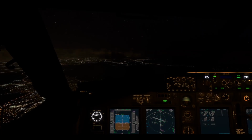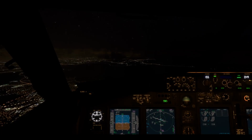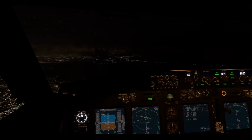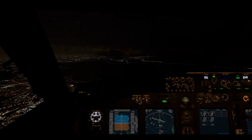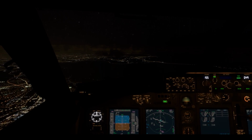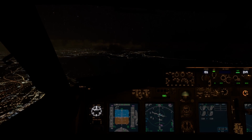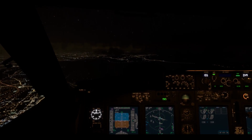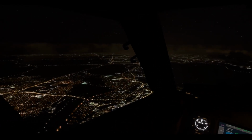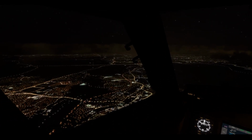Victor Sierra Quebec, descend 3,000, cleared ILS 16 right approach. 3,000, cleared ILS, Victor Sierra Quebec. Qantas 92, turn right, heading 030. Turn right, 030, Qantas 92.